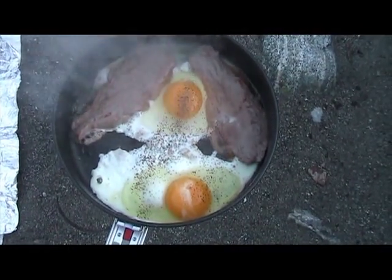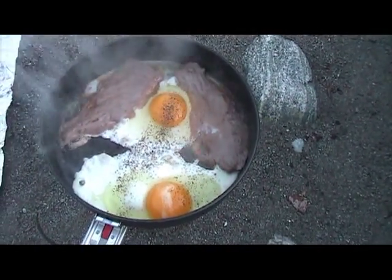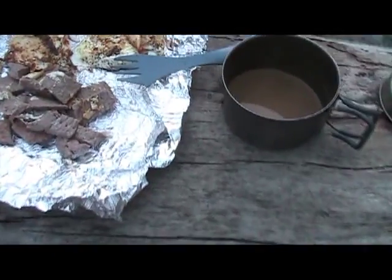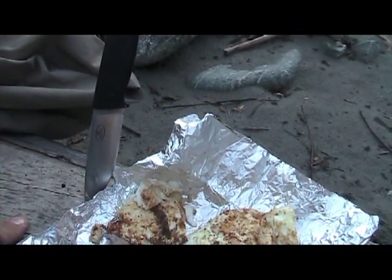Nothing like a hearty breakfast for a day on the river. You can't really beat steak and eggs for waking up next to the river to go fly fishing. And there's breakfast. Hey, Colin. Recognize that? Bet you never thought it'd be used for steak and eggs.